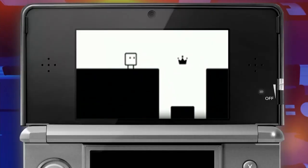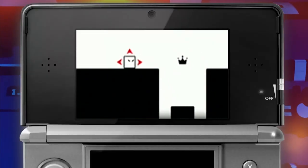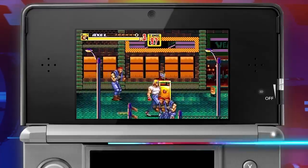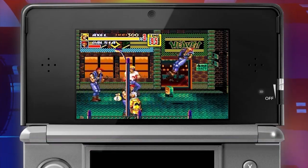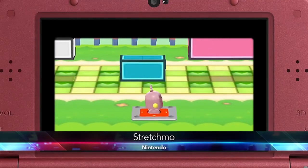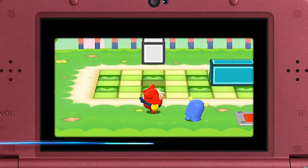Yeah, well, Scott and I know all about this game. We took a look at it a little while ago, and I was so pleased to play it. I'm glad that you're jumping into it, too. Awesome game. Another one I'm definitely playing is Streets of Rage 2 3D. This is another Sega fantastic interpretation of a classic done in 3D. Love these games.